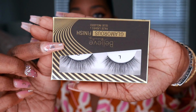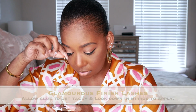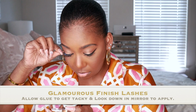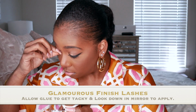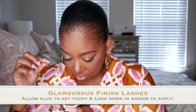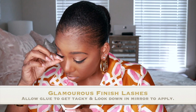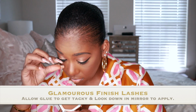Okay guys, so here are the lashes that I'm going to be using. These are the Believe Beauty Glamorous Finish False Lashes. They do have glue included, but I didn't use the glue. Now, these lashes are very natural, at least for me, for every day. You guys know I tend to go for more of a dramatic lash, but these are the most comfortable lashes. I literally felt like I had nothing on. I did not have to cut these to size, which I usually do with other lashes.